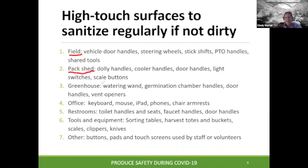You've got dolly handles. How many of you have people that are using dollies in their operation to get stuff from one point to the other? Coolers, your refrigeration units, and even at a retail operation, those hand coolers where you're displaying items for folks to go in and get their produce. Door handles, light switches, scale buttons. And I would also think about adding in phone and communication surfaces. That was a good point by one of our previous listeners.